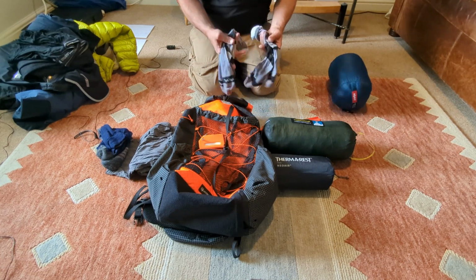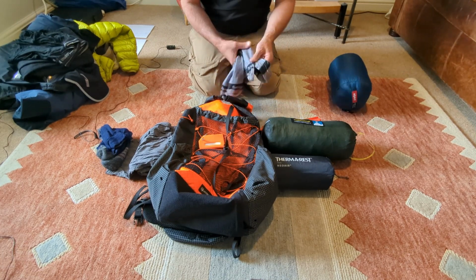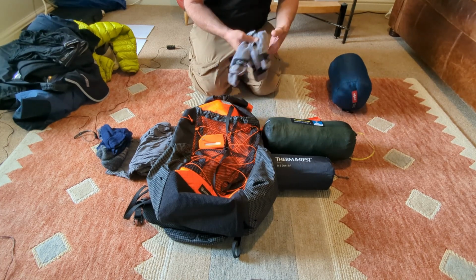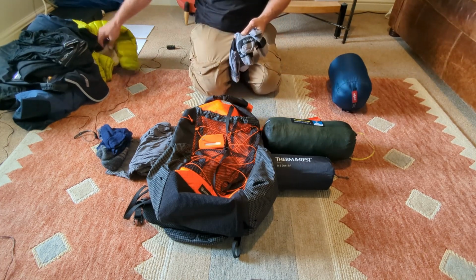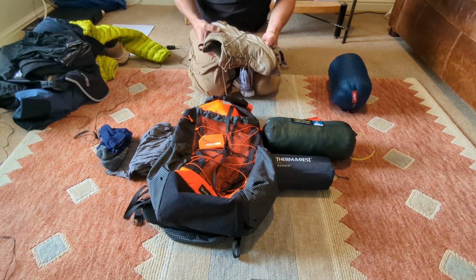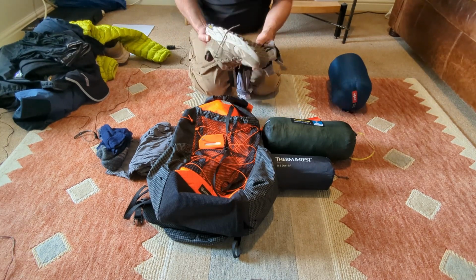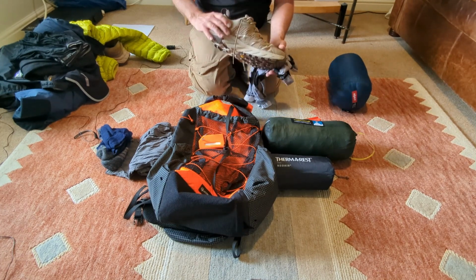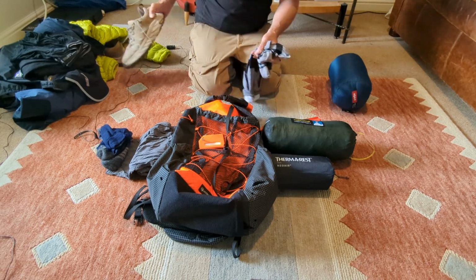of actual merino wool liner socks from Bridgedale. Very comfortable, nice, thin. They work well with these kind of very soft shoes. You don't get much rubbing. There's not really any need for a very heavyweight sock in them, so they work well together.